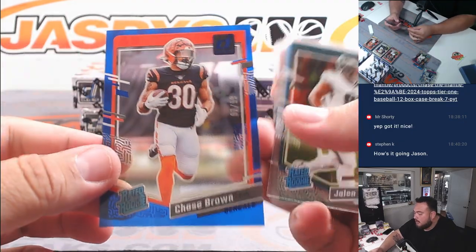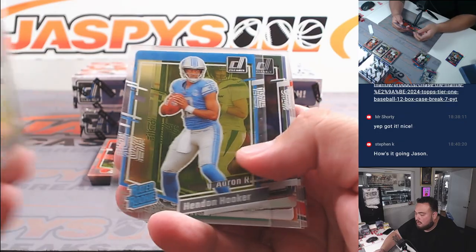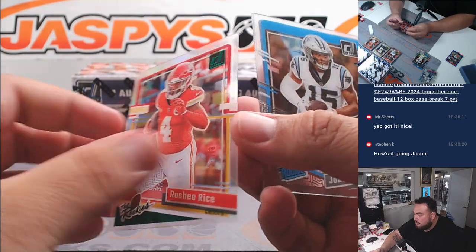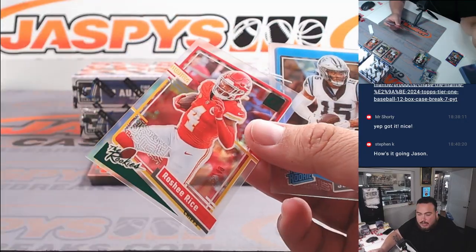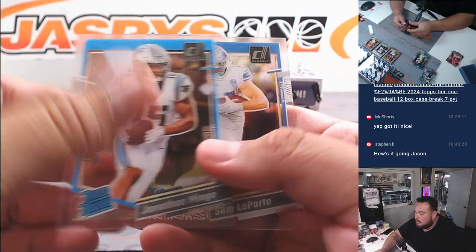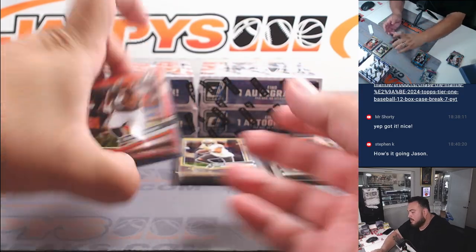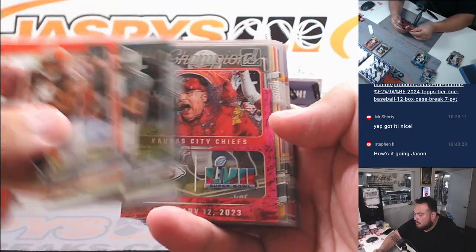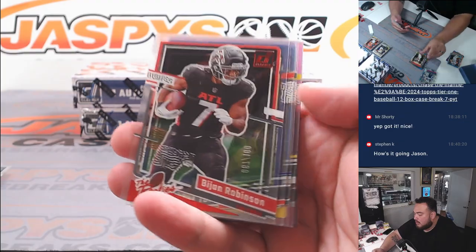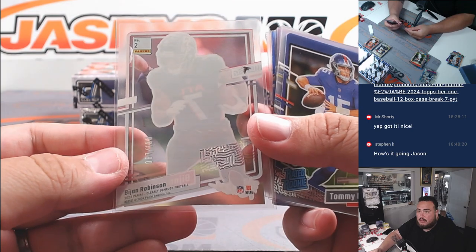We got a Chase Brown there, /299. Cincinnati Bengals, that's going to go to Eddie Harden. And then how about a Rashee Rice, the rookies, number /49 for the Kansas City Chiefs, going to Michael Johnson. Couple numbered cards here. Laporta. All right, next one. Little Andy Reid insert, Trey Tucker, Kendre Miller, Bijan /100. The rookies there for Atlanta Falcons going to cup.